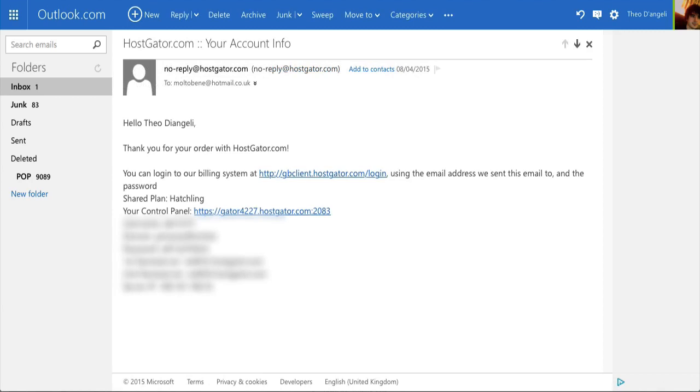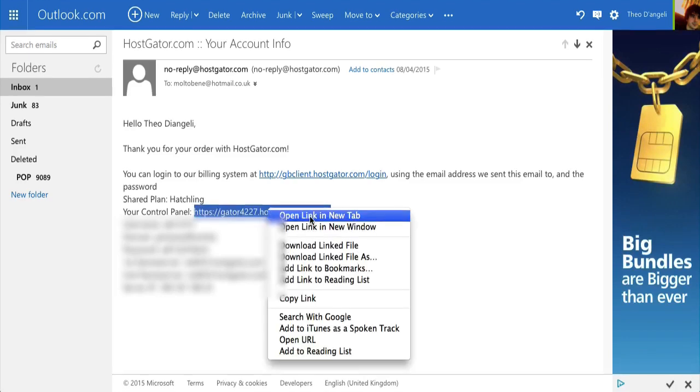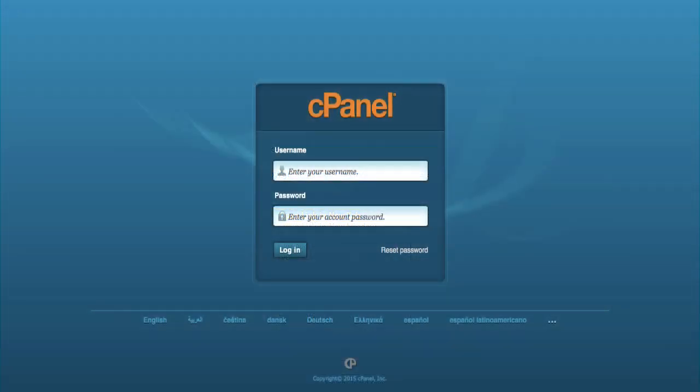I want you to pay attention to the information inside here. In particular, have a look at the username, which is what you'll have selected during the purchase. You'll also need to make a note of your password. I suggest you copy your password and then click on the cPanel link here inside the email. It's easier if you right-click it and open this up in a new tab. Okay, so now you want to enter your login details that are from the email you received.